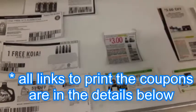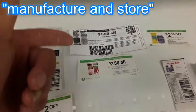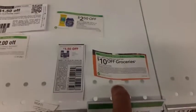Publix, Purex, manufacturer printable, printable in store, or not printable in store but manufacturer coupon for store. This was a kicker, got $10 off my total.